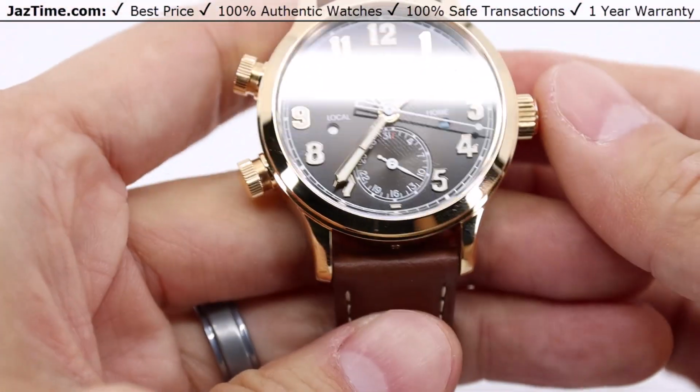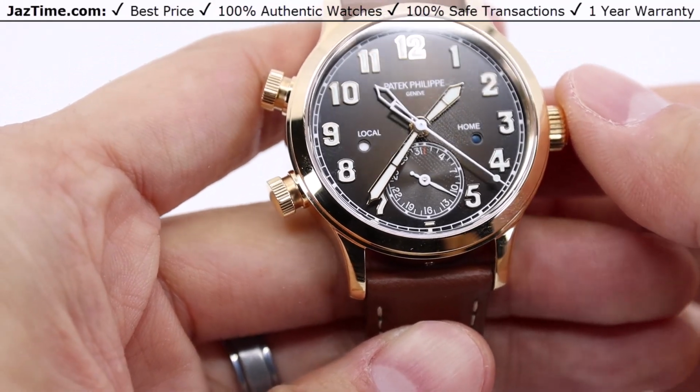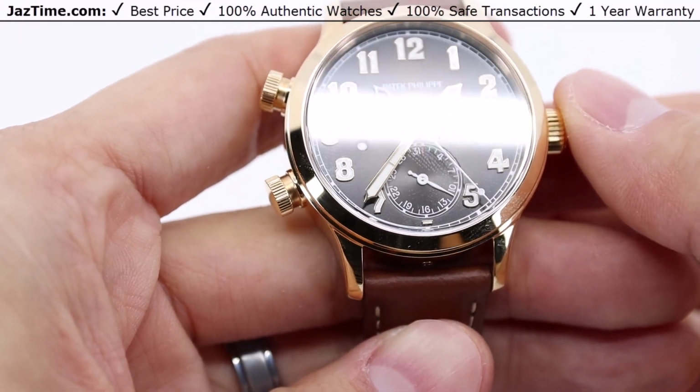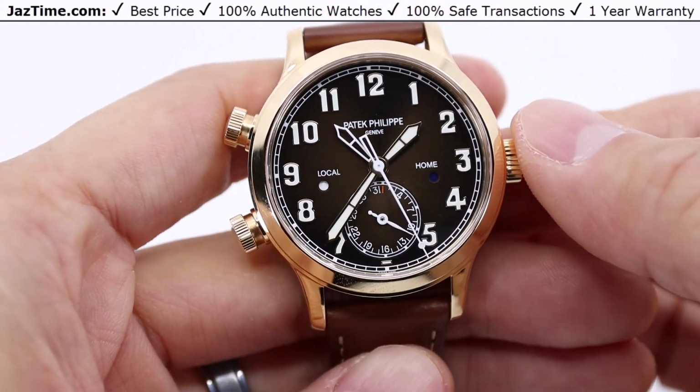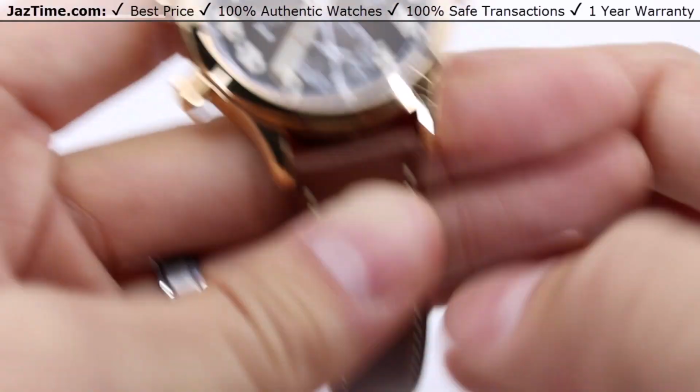The power reserve on this movement is 35 to 45 hours, so you can set this watch down for a couple days. It's still going to be keeping time. It is self-winding, so the movement of your wrist is actually going to be winding the watch while you wear it. Now onto the strap that holds this watch.